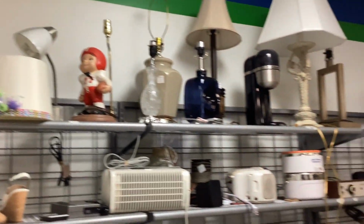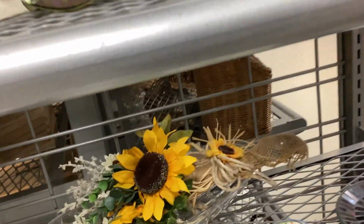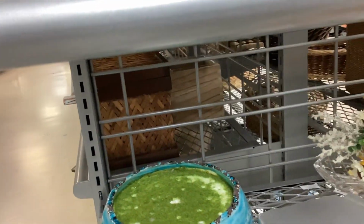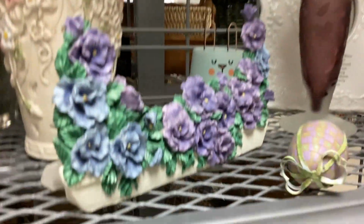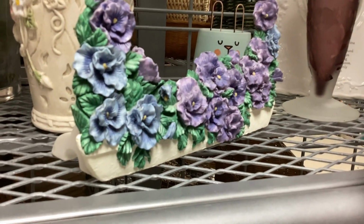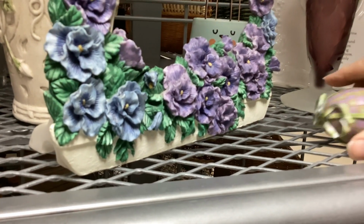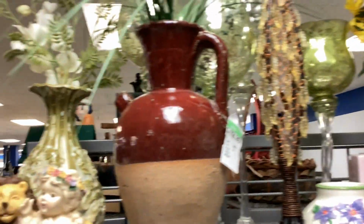And this is small electronics. We don't usually get anything out of the small electronics. Sunflower point. And I wanted to know what this is. It was a DVD player. It was a little plastic egg, but it wasn't $3 pretty.